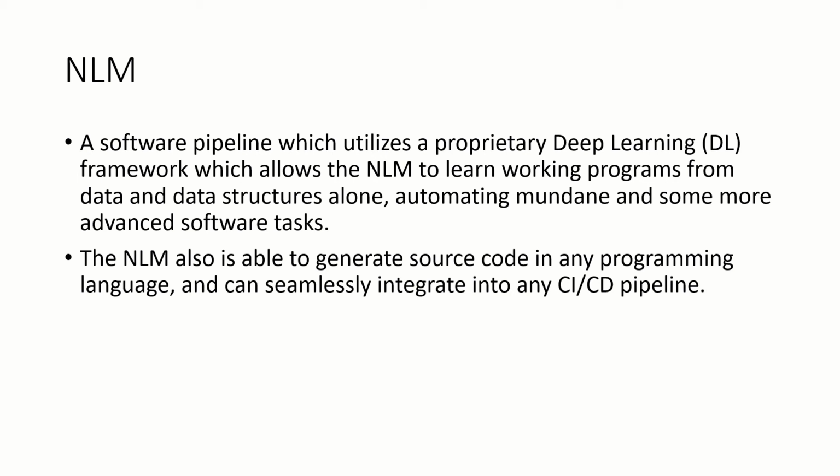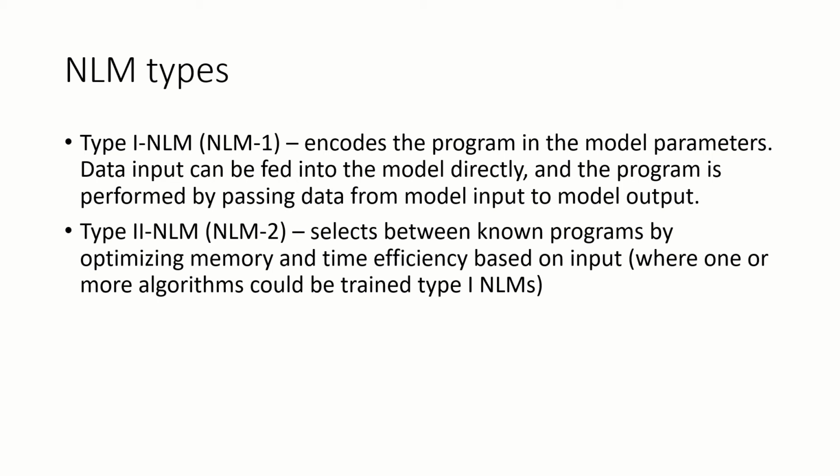For investors who have some background in, let's say, no-code or low-code solutions, this is definitely going to be something different. We're going to show exactly why it's so different in the rest of the presentation. There are really two types of NLMs that have been developed here.